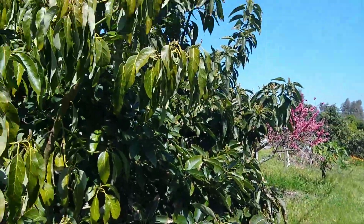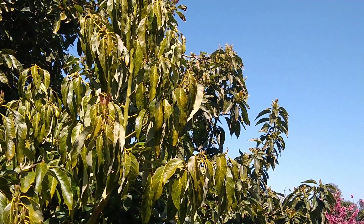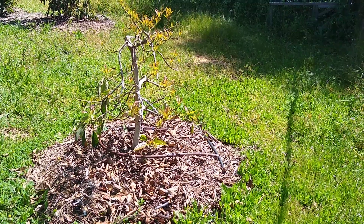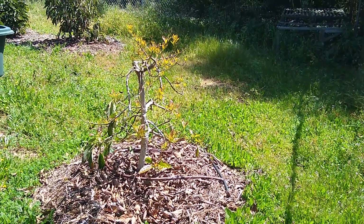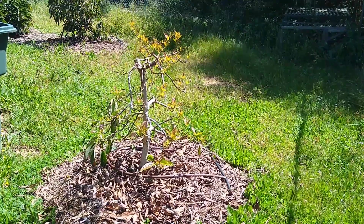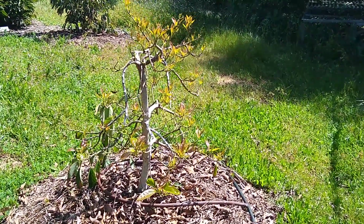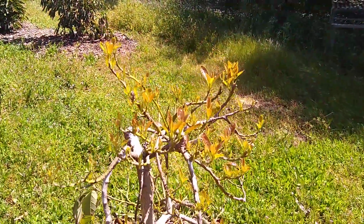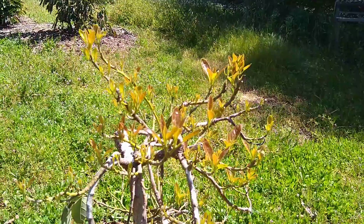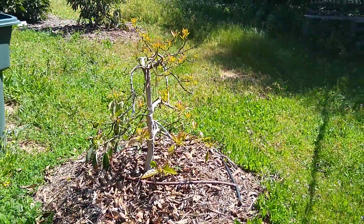Let me show you a few other avocado trees and what they're doing here on the solar eclipse day. You win some and you lose some, you know? This is the worst looking avocado tree in my yard. I cut it in half because the whole tree, twice this size, looked like this. Maybe it'll grow back and recover. Maybe I'll be removing it in a month. It's a Lamb. I don't know what's wrong with it, man.